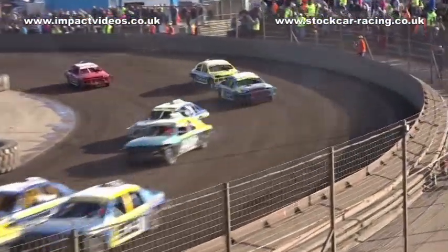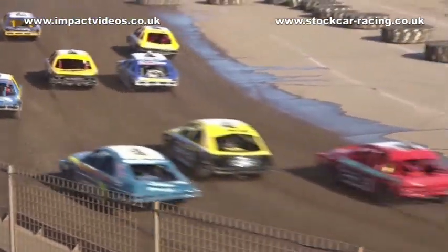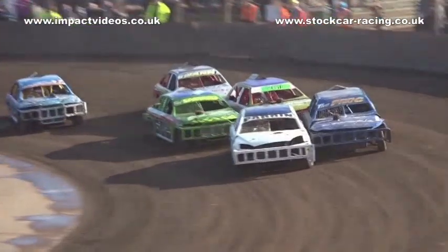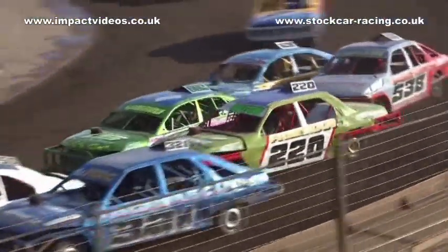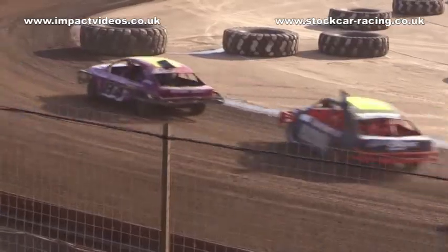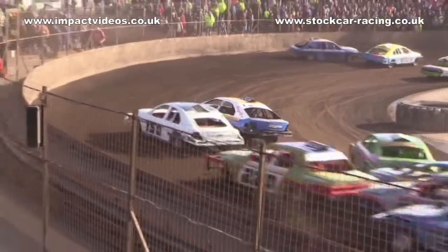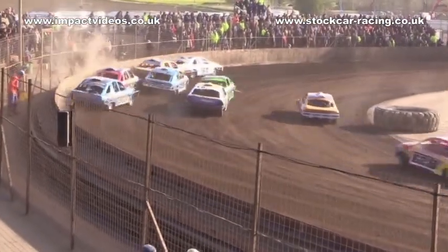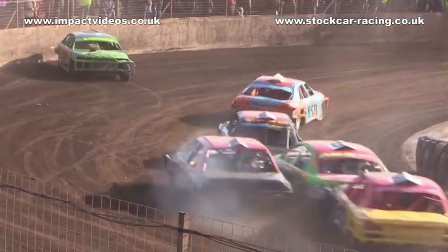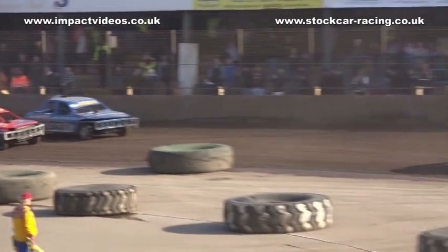First time tonight, and we're away and racing with 2 litre National Saloon stock cars in heat number one. So the field off and running in this one. Oh, 537 Tom Olson collects the marker tyres in the early stages. 682 Paul Sparrow collects the stricken Olson, takes himself around as well. So plenty going on in the early stages. 327 Maskell is the one leading them through.